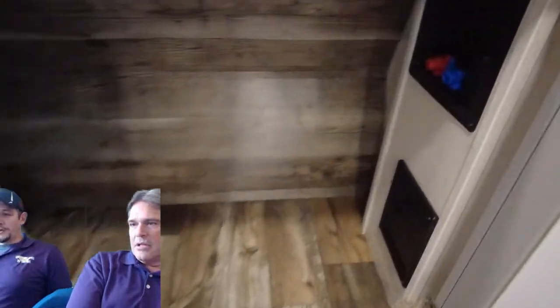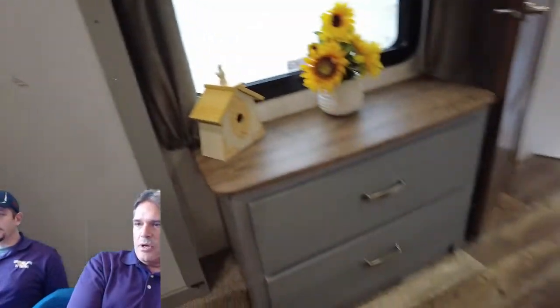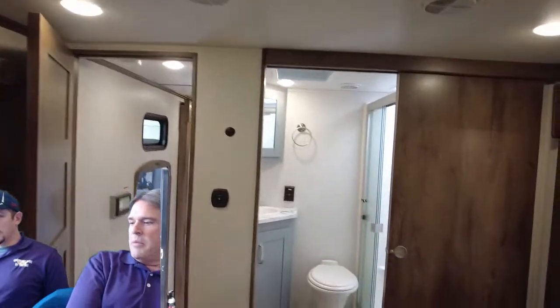You also have a washer and dryer prepped as well. And this one is set up for a combo unit, so it's an all-in-one, vented if you want, or non-vented, your choice. Really nice. Got the other flat screen TV in there. Do you flush from the bedroom?